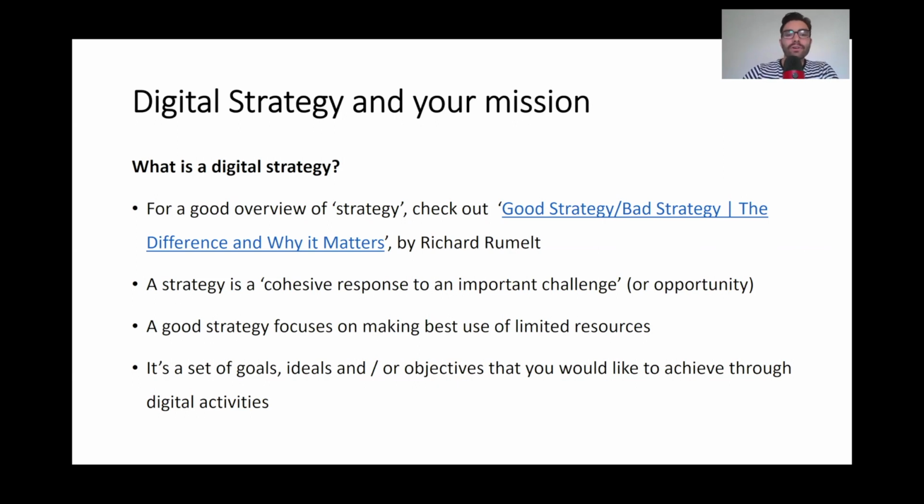If you're looking for a good overview of what a strategy is, a really good book is Good Strategy, Bad Strategy by Richard Rumelt. You can get that on Amazon for like £7. It's a really good read, particularly if you're thinking more about strategy and how you can be strategic in your work. It doesn't focus directly on digital, but again, a digital strategy isn't overly different to any other kind of strategy. So it is a good book to check out.